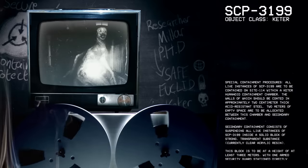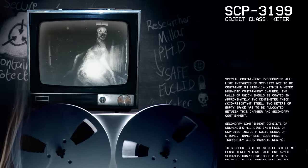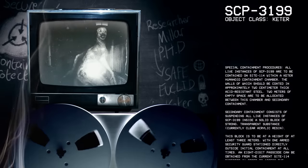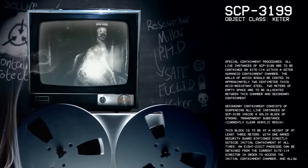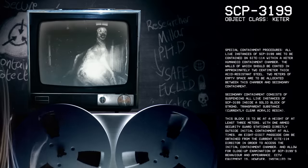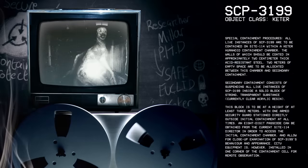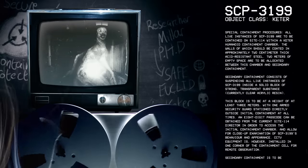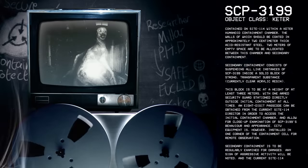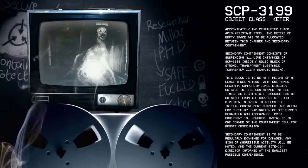Special Containment Procedures. All live instances of SCP-3199 are to be contained in Site-114 within a Keter humanoid containment chamber, the walls of which should be coated in approximately 2 centimeters thick, acid-resistant steel. 2 meters of empty space are to be allocated between this chamber and secondary containment. Secondary containment consists of suspending all live instances of SCP-3199 inside a solid block of strong, transparent substance, currently clear acrylic resin. The block is to be at a height of at least 3 meters, with one armed security guard stationed directly outside initial containment at all times.